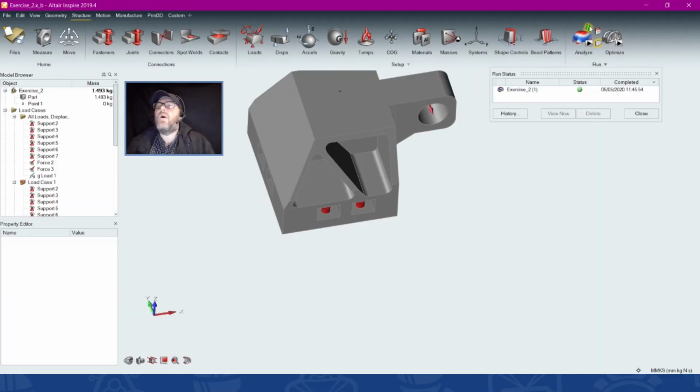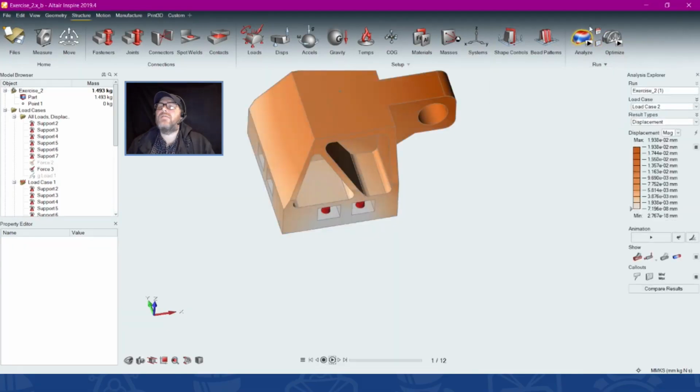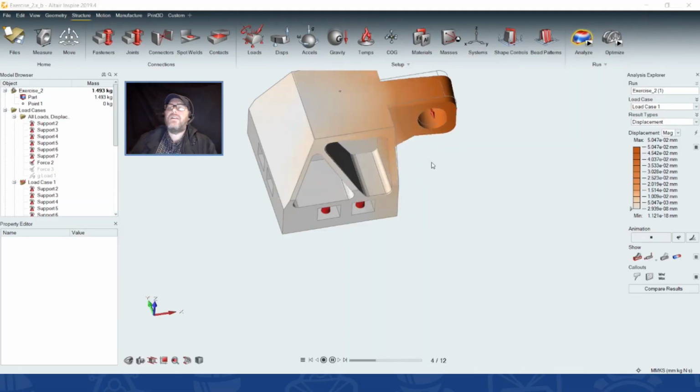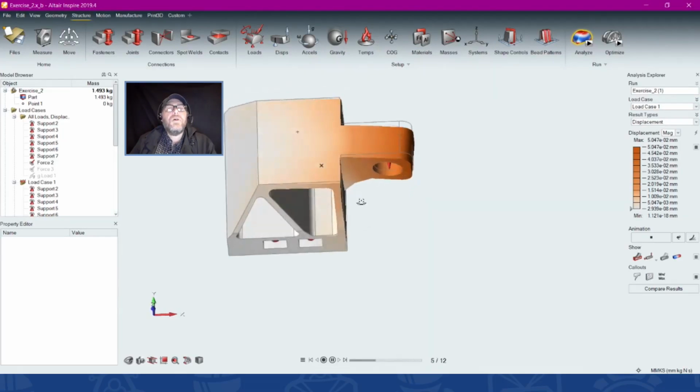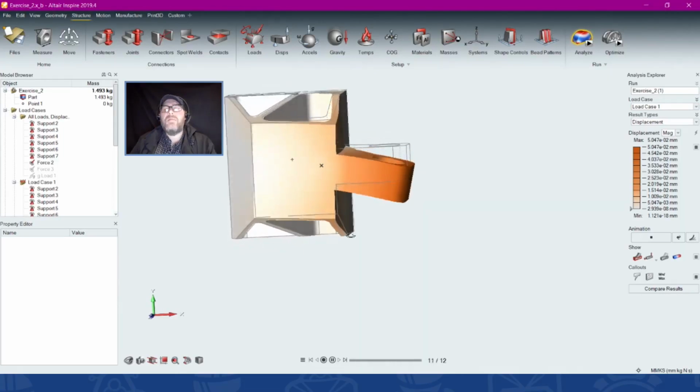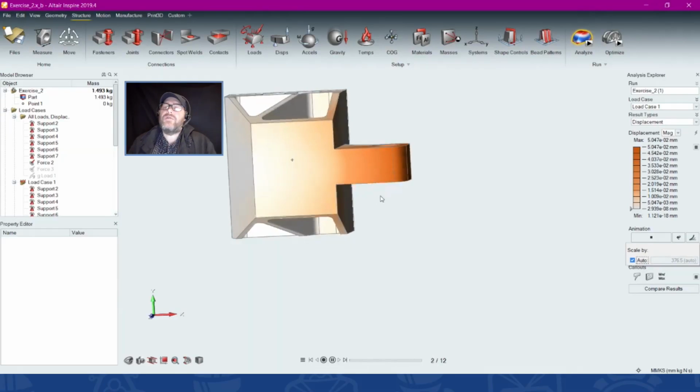And as you can see here, we now have our results. So I'm going to come here, click that little flag. I can see all three of my load cases. We'll stick with load case 1 for right now. I can animate that. This is a deformed animation, a scaled animation. So it will automatically scale that up by a calculated amount so that you can see the behavior of that. This is not the actual deformation of this part, but the graph, the legend is accurate.